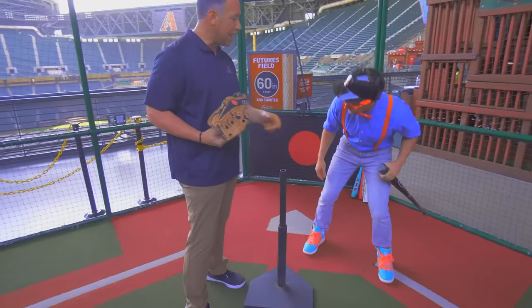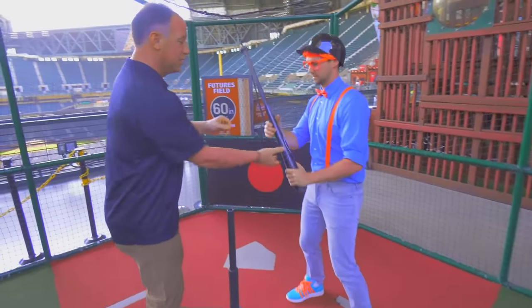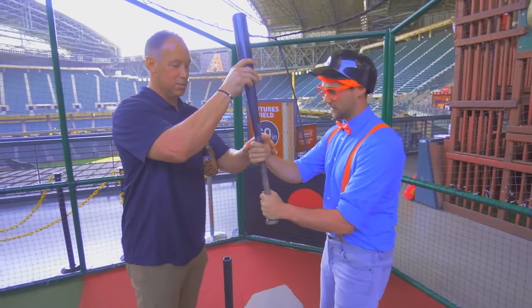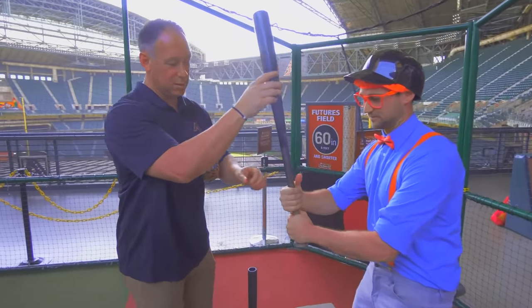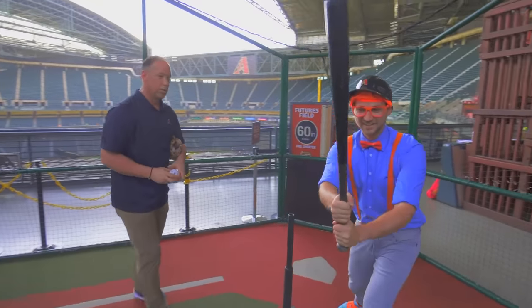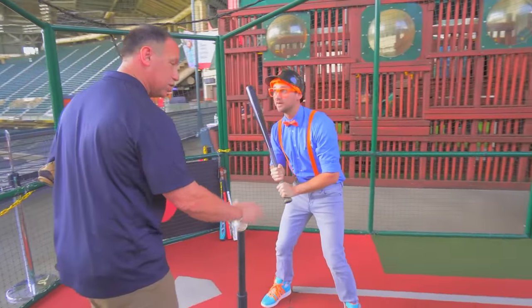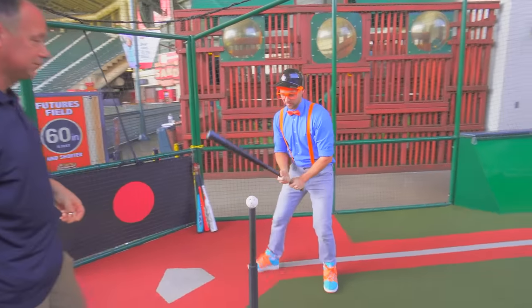Now you grip the bat. Okay. No, not that way, Blippi. This way. Oh, okay. Put your hands together. All right. And now, check it out. We put a ball on the tee for you to hit. Okay, here we go.